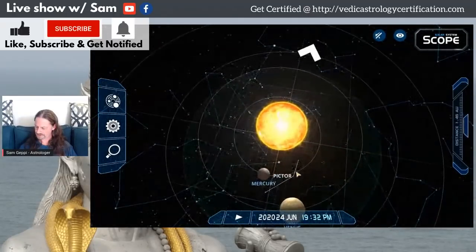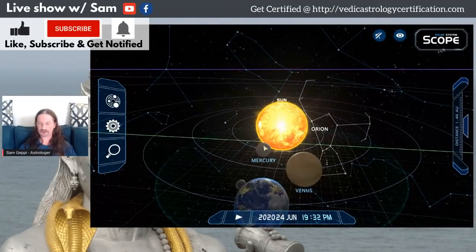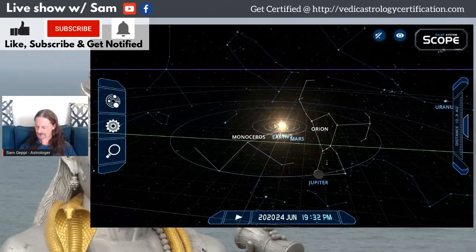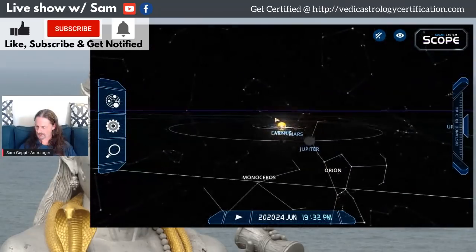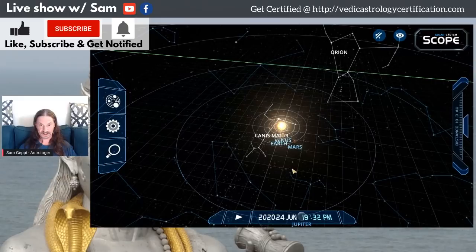I'd like to get the scaling on this better, but with Mercury and Venus, you can see how they're inside the Earth's orbit. See how close they are? They're both retrograde. Mercury's close to the Earth. Venus is close to the Earth. And then if you go out, Jupiter's also close to the Earth, because Jupiter could be all the way over on this side. And when the Earth is all the way around here, Jupiter will be combust.